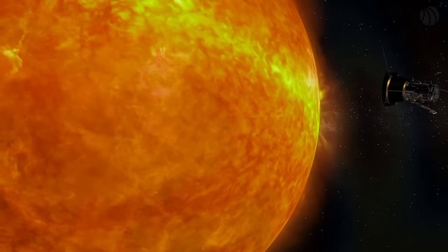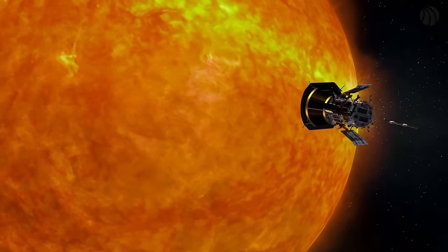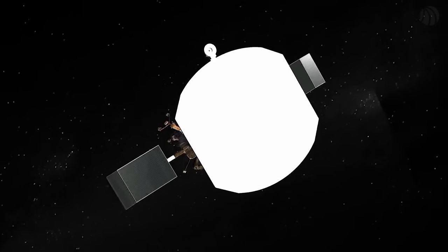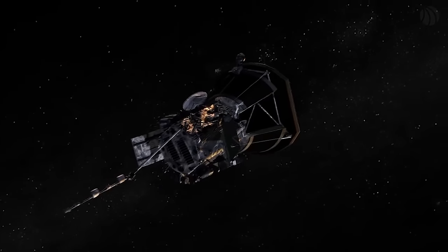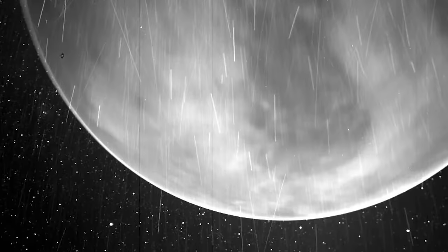The main goal of the probe is to study the structure and dynamics of the Sun's magnetic fields in its immediate vicinity. Additionally, Parker aims to measure the energy emitted by the Sun, capture particles from the stellar wind, and record wave-like processes in the Sun's corona. As a side mission, the probe took photos of Venus and a nearby comet as it approached the Sun.